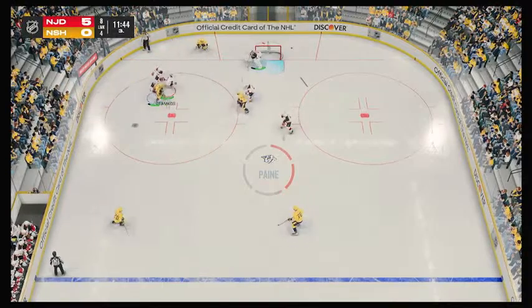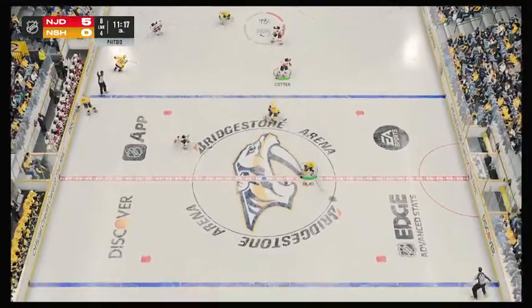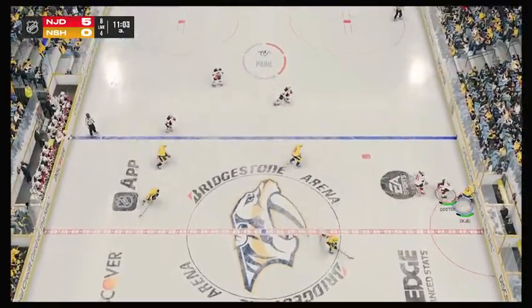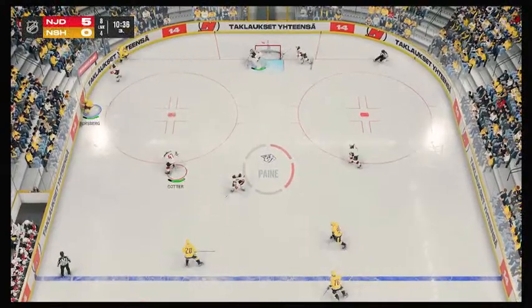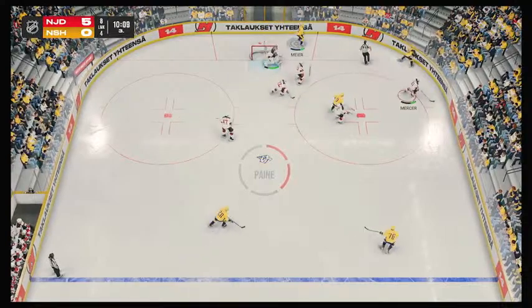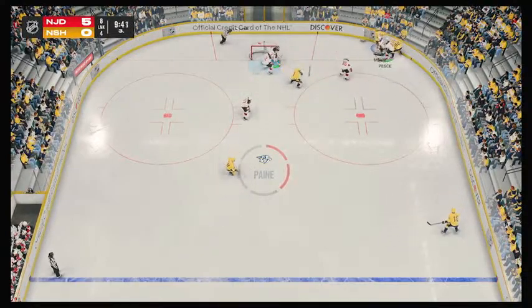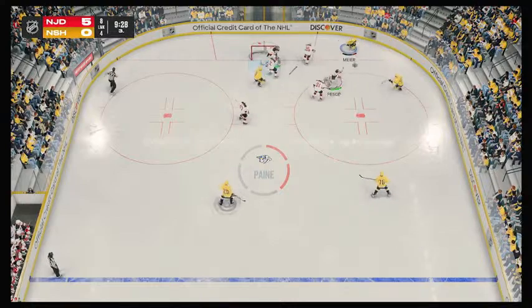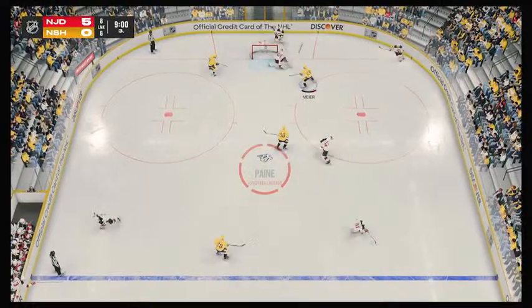On the attack along the boards. Picked up along the wall by Barron. And that slides right out to center ice. And now he angles it across to Forsberg. Grabs the puck. Slides the puck down low. Myers got it in the corner. Stopped by the goaltender. Oh, wow!